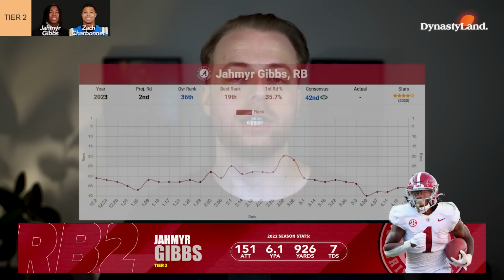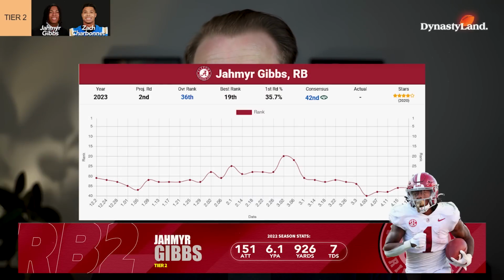Currently projected to be the 2nd running back off the board in the early second round. I compare him a little bit to Aaron Jones and DeAndre Swift. My floor is like a Javid Best, but I think he's much better than that. And I have very to little concerns about him being a very good to elite fantasy option for PPR formats.